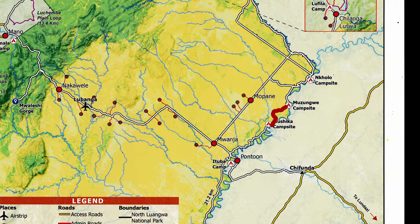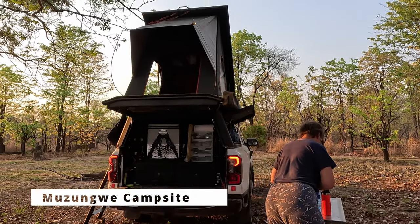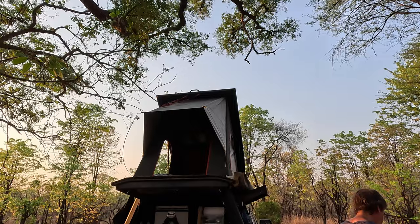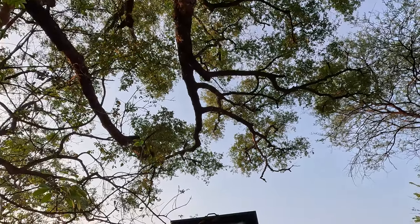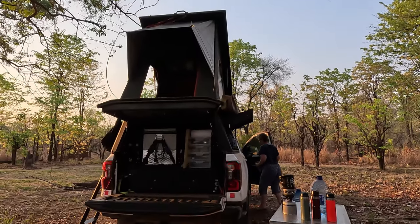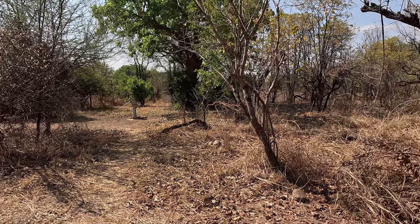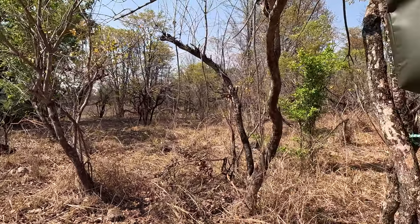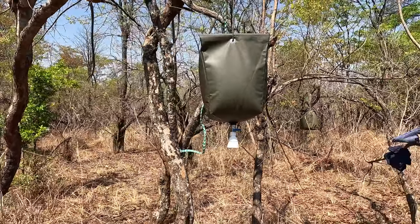The second night we stayed at Muzungwe campsite. It has the same facilities as Mushika and is possibly even more secluded, but we preferred Mushika as it offered a better view. These were the only campsites on the whole trip that did not have shower enclosures, so our folding canvas bucket shower saw little use.